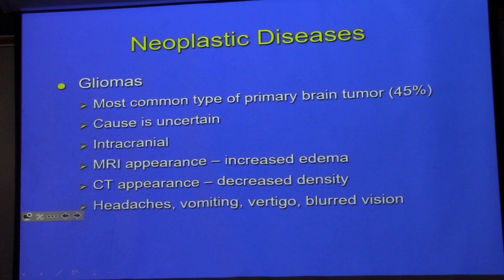In other words, the surrounding brain tissue is lighter colored than the glioma, and it stands out as a dark lump. Sometimes people have headaches, vomiting, nausea, vertigo, dizziness, blurry vision, depending on where the tumor is. If it's back in the occipital area, it's probably going to affect your vision. If it's in the temporal area, it could affect your hearing or your sense of balance.